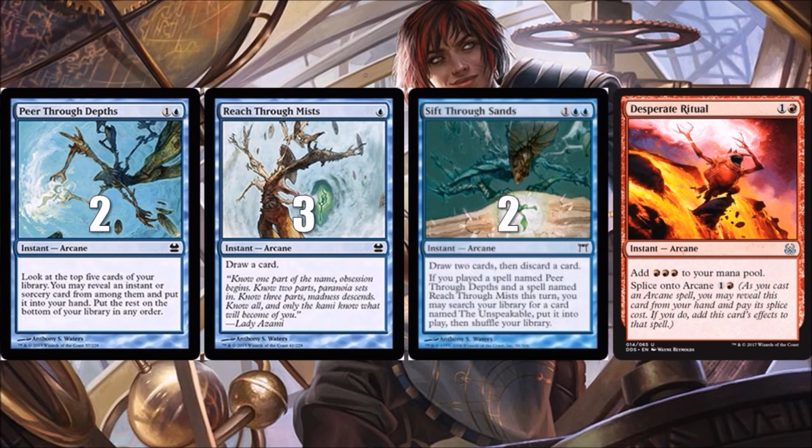We're going to look at the Arcane spells first, as we know, because we saw the Unspeakable earlier, that Arcane is going to give a little extra value to some of the cards in this deck. First off, you have Peer Through Depths, and you get 2 copies of that. It's going to let you dig through your library a little bit. You have Reach Through Mists, great way to draw a card, real cheap. You get 3 copies of those. And of course, Sift Through Sands, which in conjunction with the previous 2 cards, could potentially help you get the Unspeakable out from your library right into the battlefield, which is actually pretty awesome.